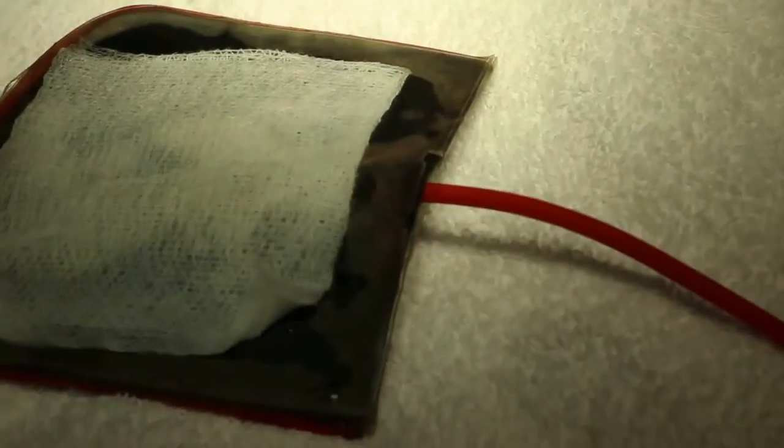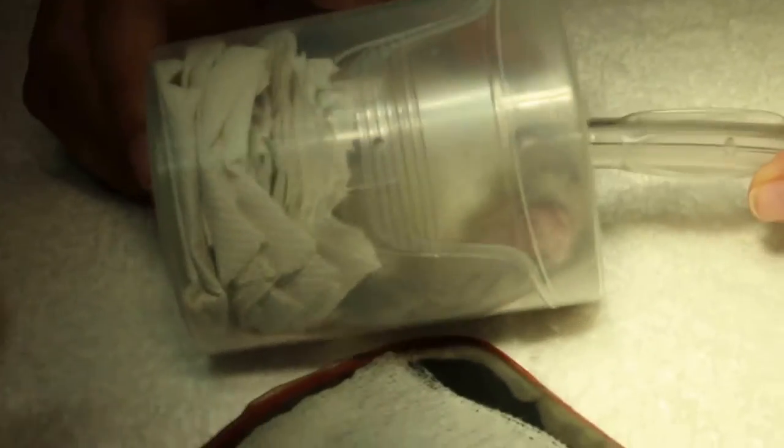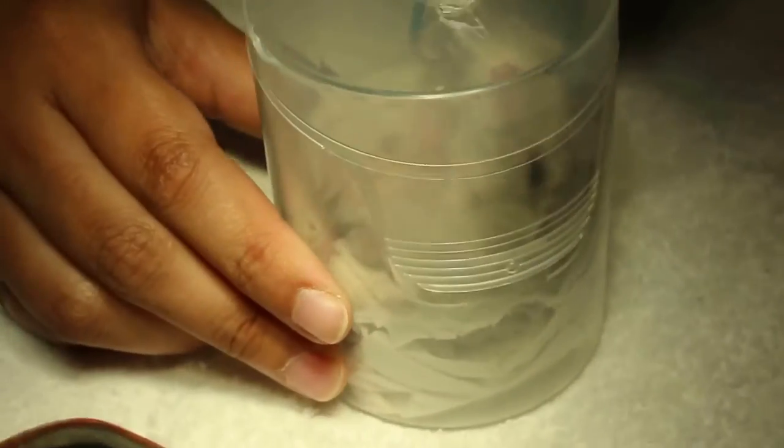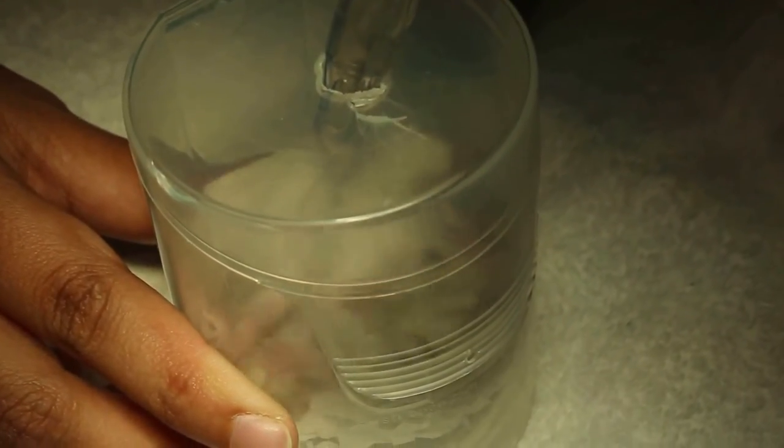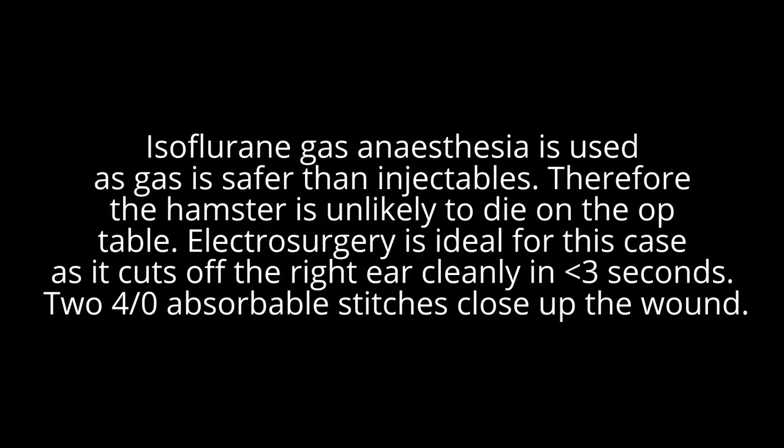Take away everything so that it looks neat here for surgery. So now we have to make sure the hamster is asleep first. The gas slips down first. It's 27 months old, so the normal lifespan is up to 30 months. So there's 7 months.